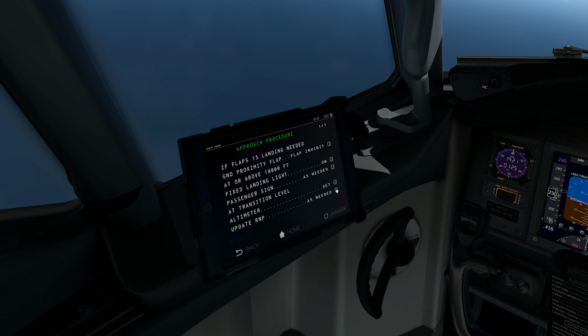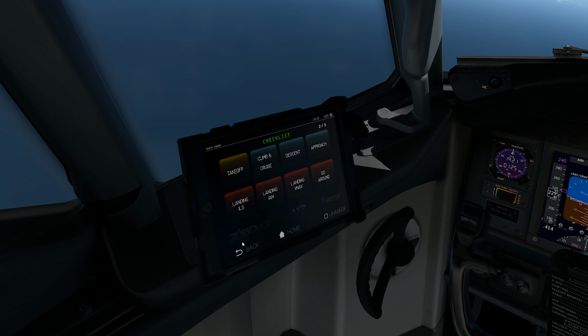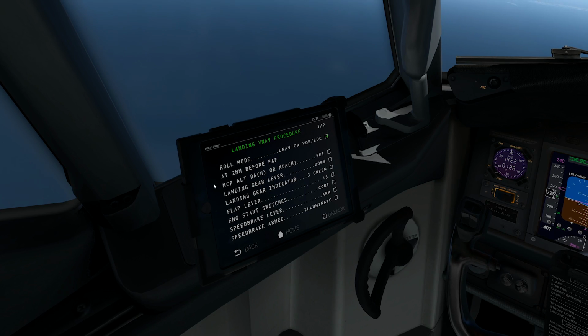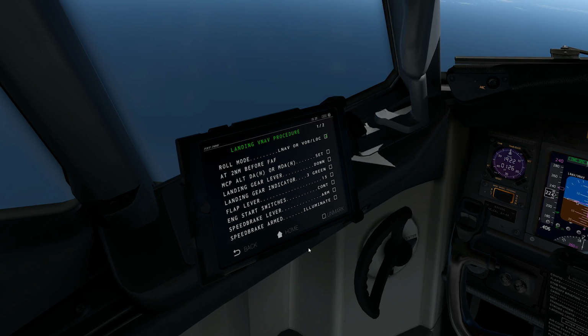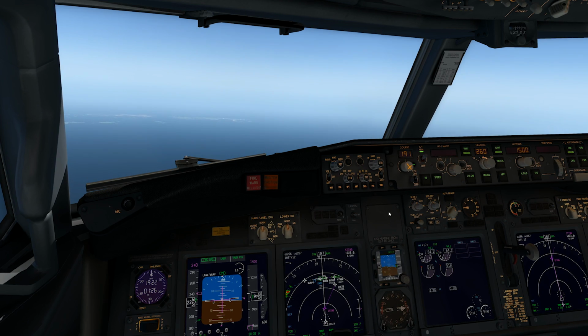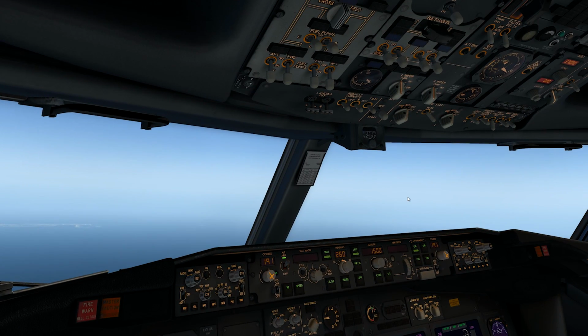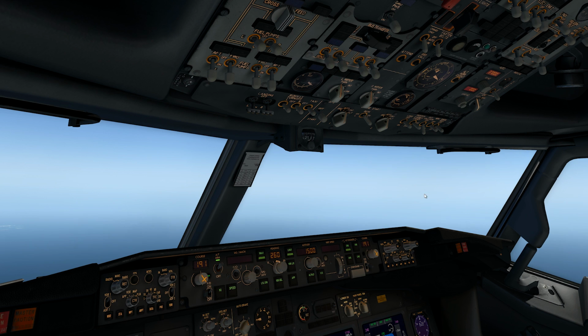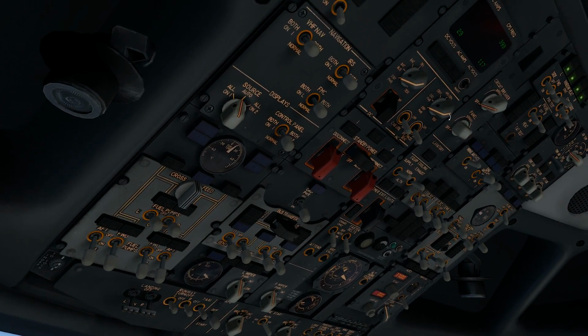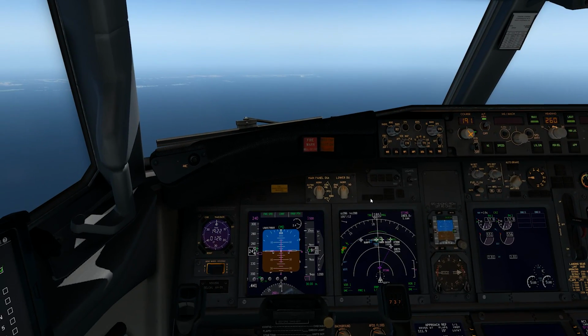Update the RNP is good to go. All right, wonderful. Landing VNAV. Roll mode, LNAV, VNAV, that's good to go. At 2 nautical miles before FAF, we don't need that. We're pretty much going to be doing a visual approach today to runway 9R, and I'm fine with that. We've got wing light that can come on, and overhead panel looks good as of right now.